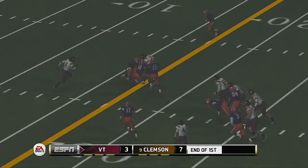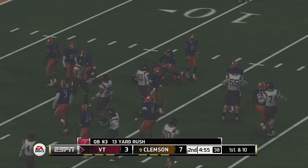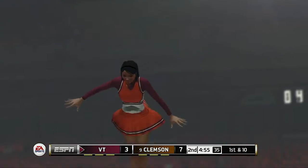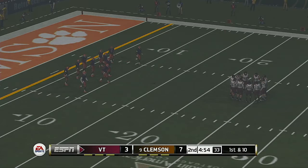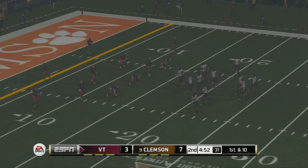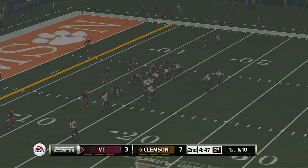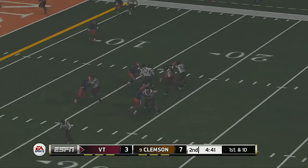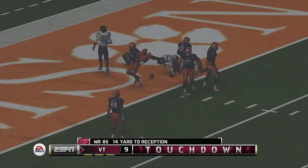Now he's scrambling. And they make the stop at the 14-yard line. It's first and 10. Ball on the 14. Quick strike to the receiver. Touchdown, Virginia Tech.